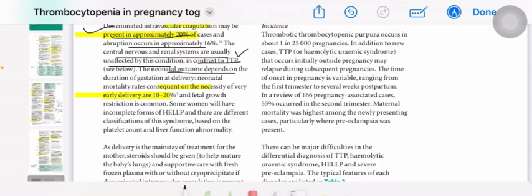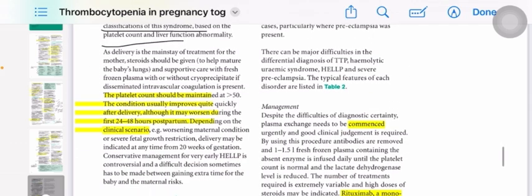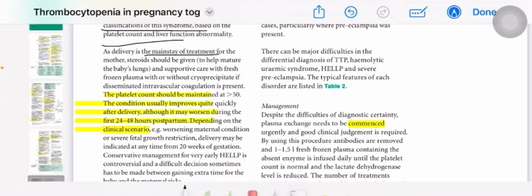The neonatal outcome depends upon the duration of gestation and the delivery. Neonatal mortality consequent on the necessity of very early delivery is 10 to 20%, and fetal growth restriction is common. Some women have an incomplete form of HELLP, and there are different classifications of this syndrome based on the platelet count and abnormality. As delivery is the mainstay of treatment for mothers, steroid should be given to help mature the baby's lungs. You have to give the steroid for maturity of the baby's lungs, not for the low platelet count. It is usually a condition that resolves after delivery.